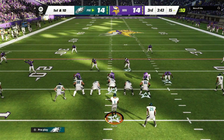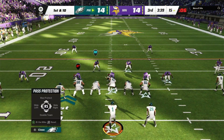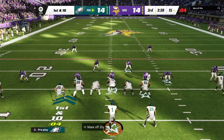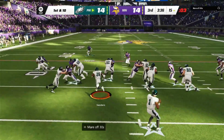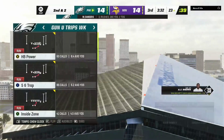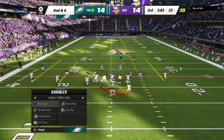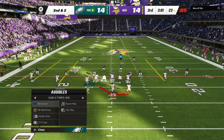And now they have a little more space to maneuver from the 15, 1st and 10. Another run here with Sanders. And the result here, a pickup of 8. Leaves him with 2 to go on 2nd down. 8 yards the tally on that first down run. Here's 2nd and 2.